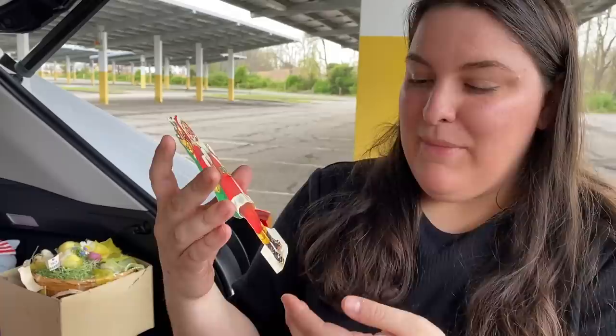And I imagine these would be at the bank and you could take some. She took like 15. Good for her. I'm glad she did because these are really cute.